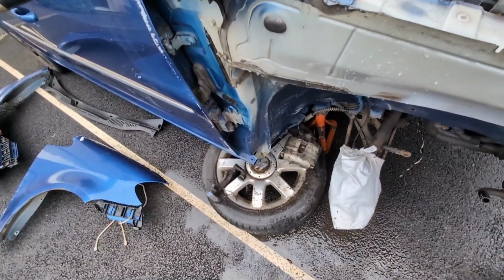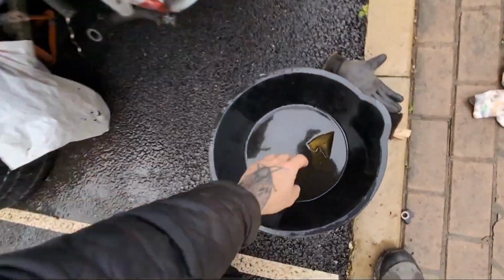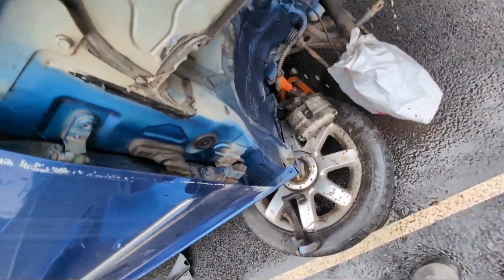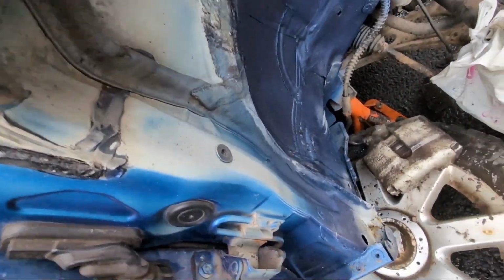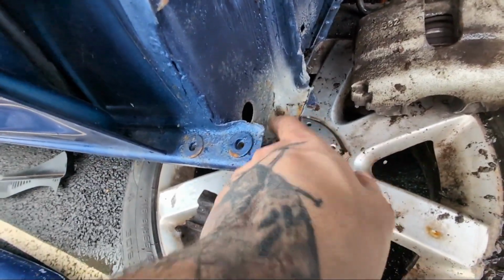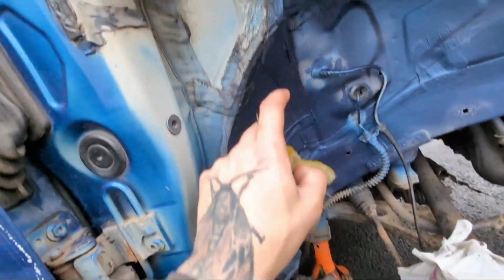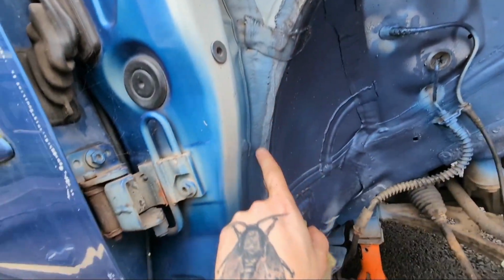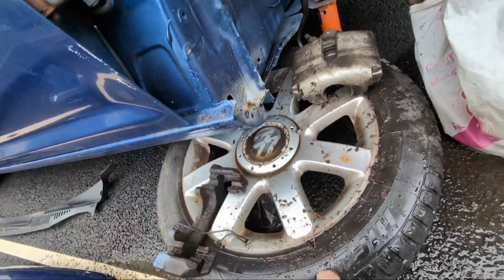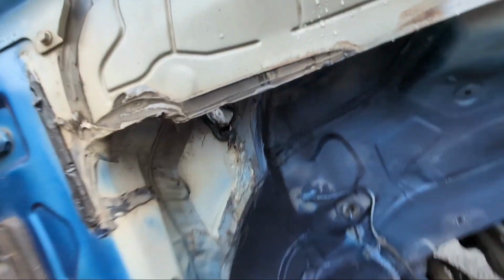If anyone's ever wondered why the sills rust out on Mark V Golfs and VW Tourans, have a look at this. Water goes in here, runs down there, and it goes down there, pulls in here in the sill. See? So the problem is the water running out of this, down along here, and into the sill, where it's captive, and it rots into there, because it's got nowhere to escape. So there's your problem. It's that drain there.